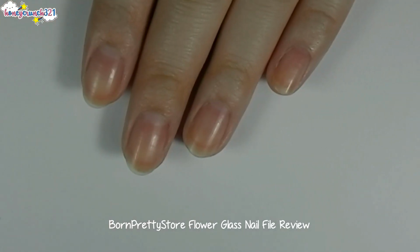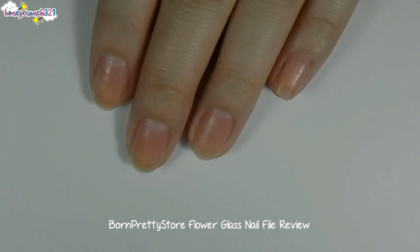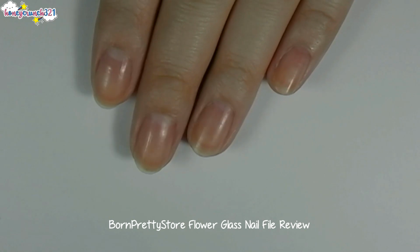This is how long my nails are, and I don't usually keep my nails long. I just like to keep it a bit short. And I don't file them right away. I use nail clippers first before filing.